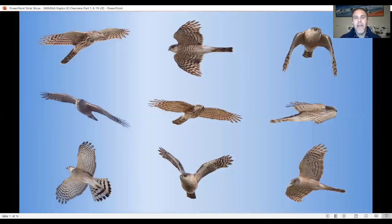So this is where I'm going to ask for some engagement here. Go to your chat windows and tell me how many species of raptor you see on the screen right now. I'm not going to give you a whole lot of time like I would normally in a live setting where we're together. But go ahead and enter into the chat how many species of raptor that you see on the screen here.